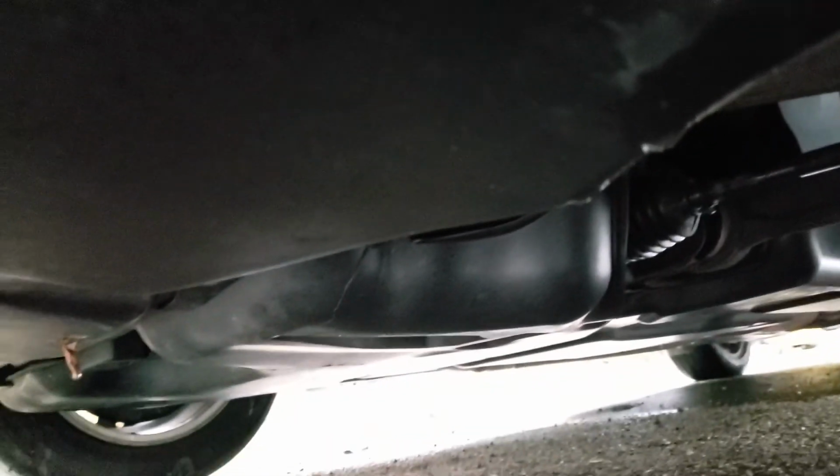Brakes look pretty good. Rotors have a bit of a lip on them, but not too much. Front pads are in pretty good shape. There's probably 90% left on them. No real issues. Suspension wise, we look pretty good underneath. I don't see any damage, any leaks, anything like that. It all looks pretty good.